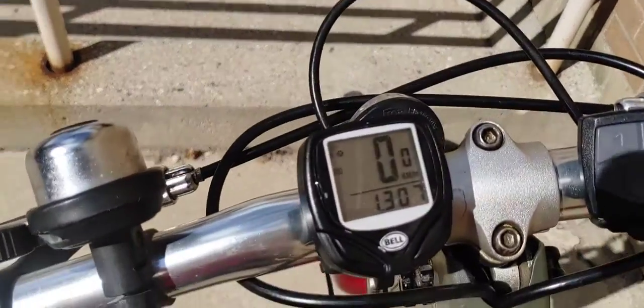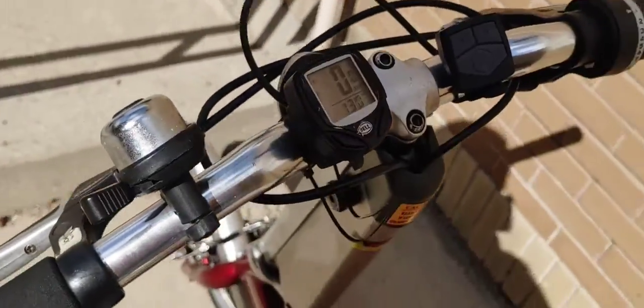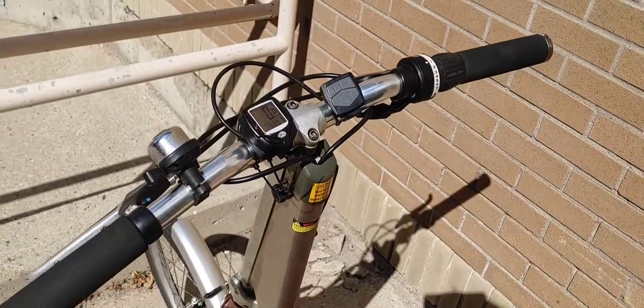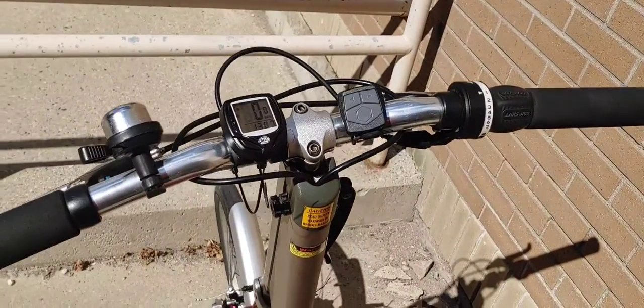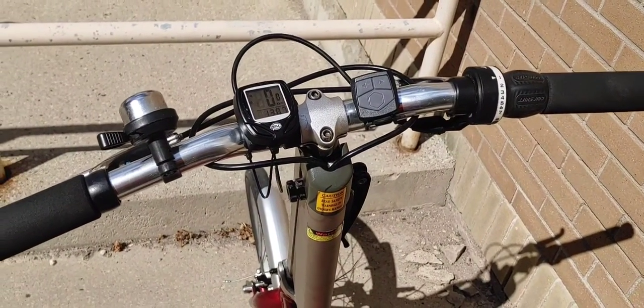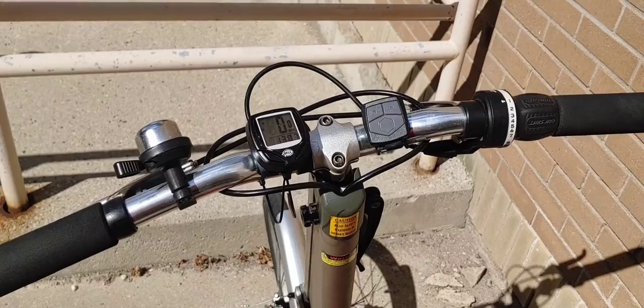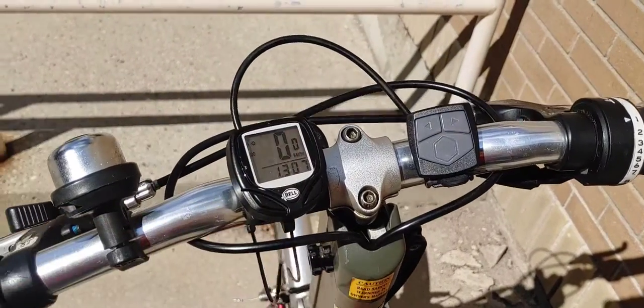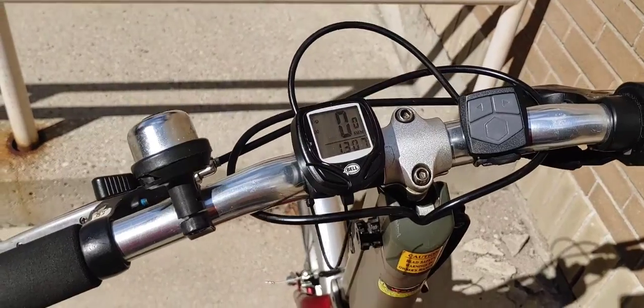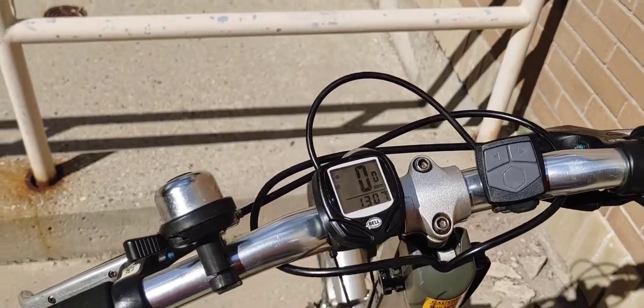I also recommend a speedometer or odometer. Part of that is it's motivation. It gets you to keep going. There are going to be parts along your commute where you're going to be tempted to give up, and that really helps keep you motivated. It's like, I've made it this far, I can make it the rest of the way.